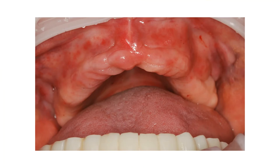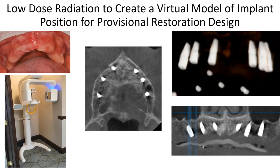Now the maxilla is healed. The implants were buried. And so what we're going to use is low-dose radiation to create a virtual model of implant position for provisional restoration design. Well, how are we going to go ahead and do that?